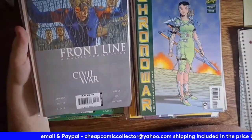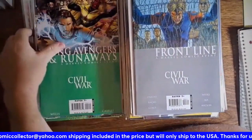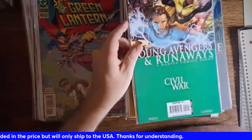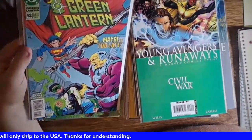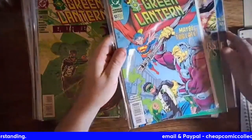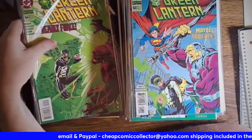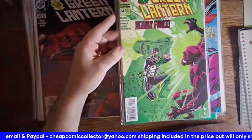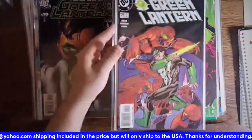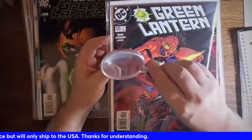Civil War Frontline number 3. And Civil War Young Avengers and Runaways number 2. And Green Lantern 53 from 1994. Got Superman and Mongol in there. Here's the next issue, Green Lantern number 54. And then we jump ahead to 125 from 2000.